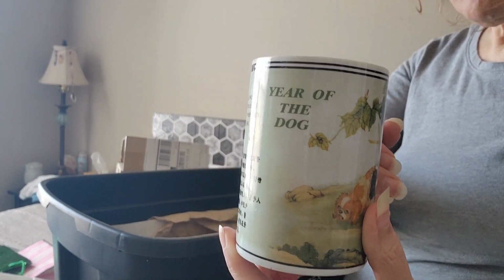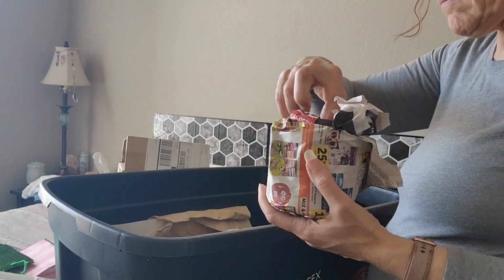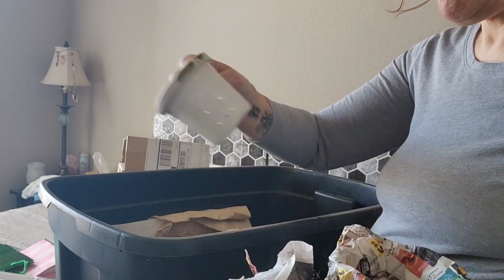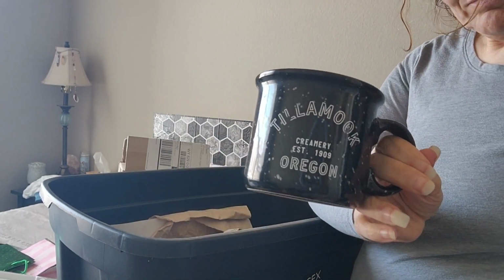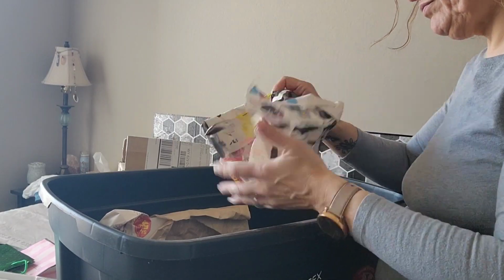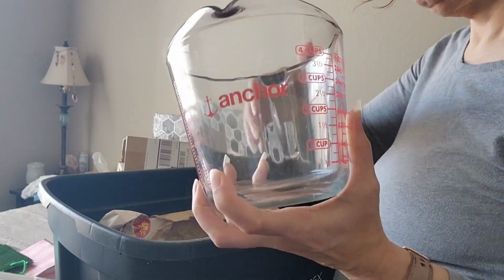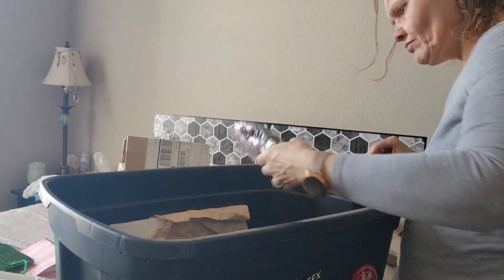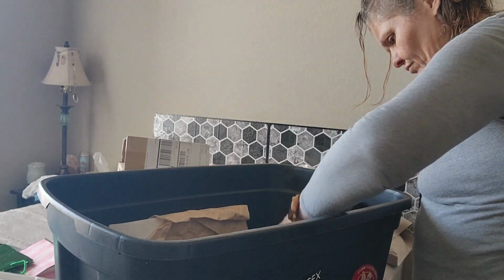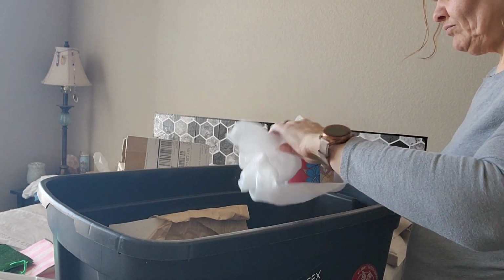That's my husband's tea mug. He'll be happy to have that back. That's the little thing that goes in it. A mug from Tillamook, Oregon. My giant measuring cup. That's the Halloween scene curtain. It's like a lace curtain and it has lights that go in. There they are. Never used them, never even hung them up.